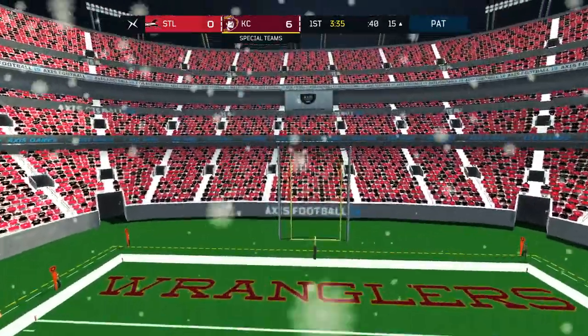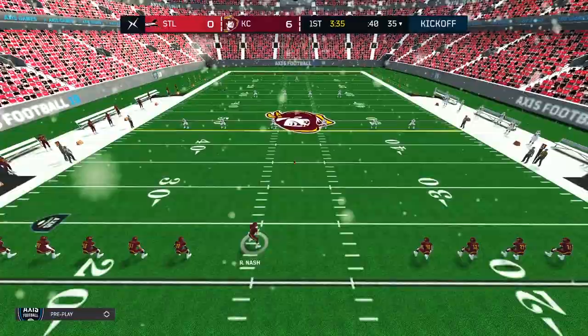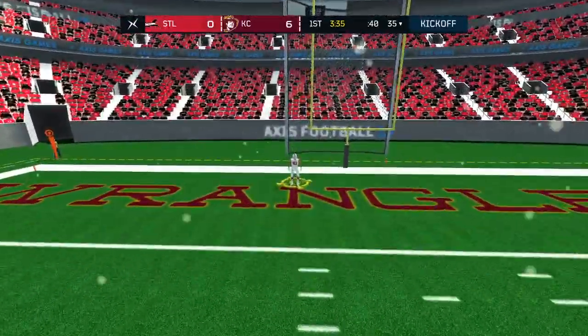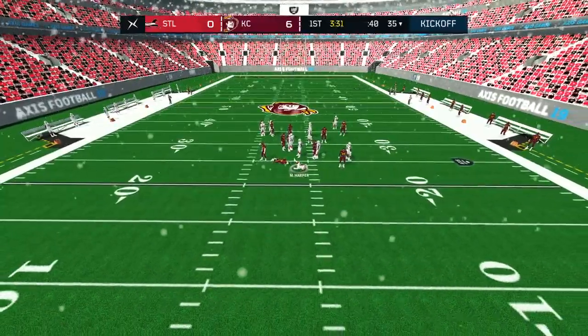It's up. Inches wide. No good. Kansas City draws first blood today. 6-0. The first score, especially a touchdown, creates a ton of momentum for your team. Makes the return up to the 24.